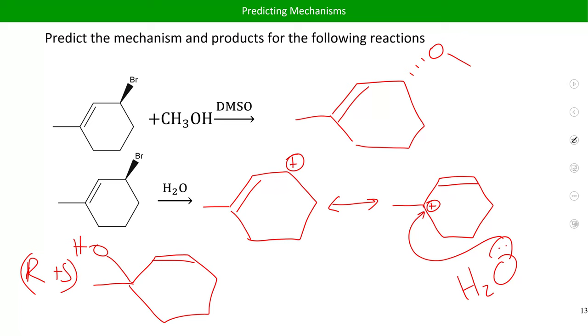All right, so the net result is you wind up with your base turns into the conjugate acid, and you get a new carbon-carbon pi bond, and your leaving group leaves. The leaving group leaves is the same net result in both of these. It's just what's the new bond that you make between the nucleophile? Is it a carbon bond or is it a hydrogen bond?